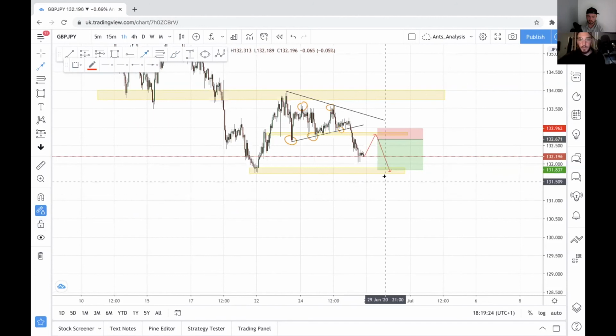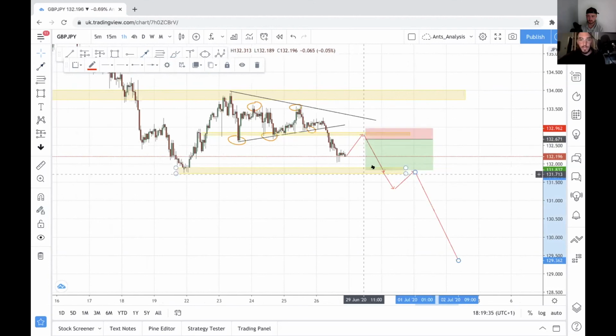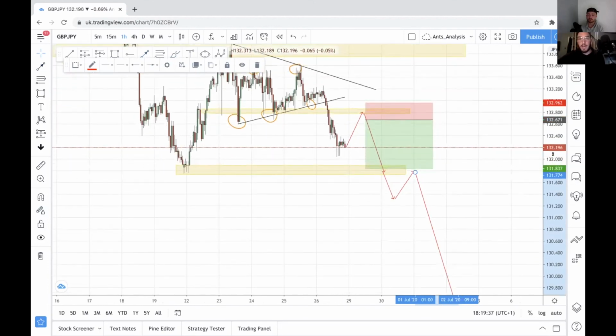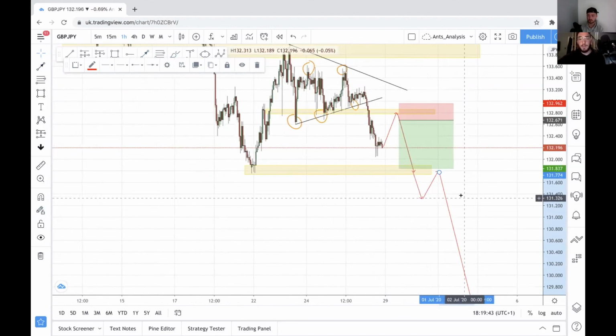We can look for a further move, break below this level, and then we can look to pull back to that level to then look for some further downside movement. Don't need to be greedy on this trade. As long as the risk reward is there, we can take our profit to this level and then target anything else once we get a break below this level. So yeah, that's Great British Pound JPY going into next week.